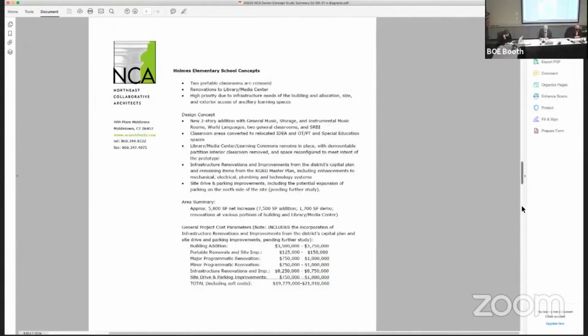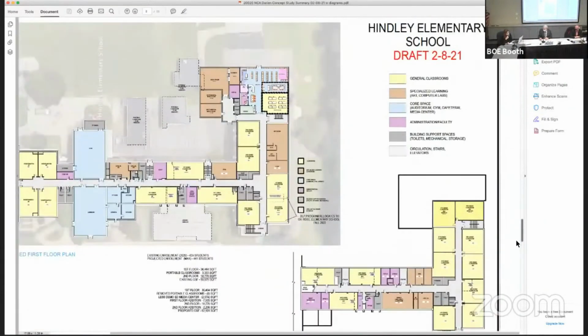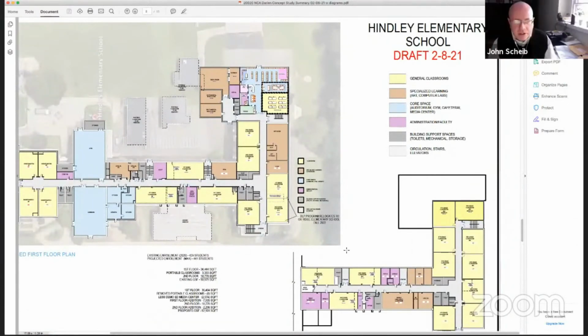If the site drive and parking improvement costs, does that include rejiggering the former Curtis property and paving that to include that in the parking? Correct. That's the proposal, the town property north of Holmes. I believe that would be looking at the opportunities to put in an additional drive and some additional parking. We know there are some challenges with stormwater and the low-lying nature of that area of the site.